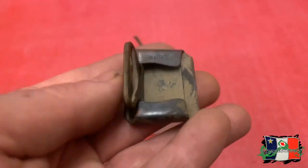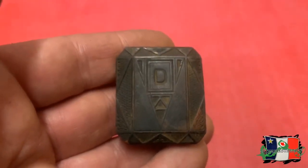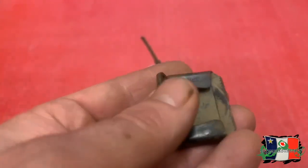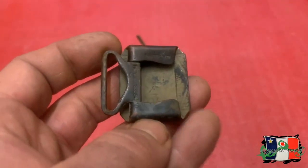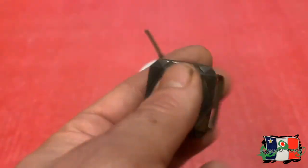Probably Victorian. Solid brass buckle. Probably still able to use it. You got the lock guard right there. Moves nicely. Just don't make things like they used to. Beautiful find.